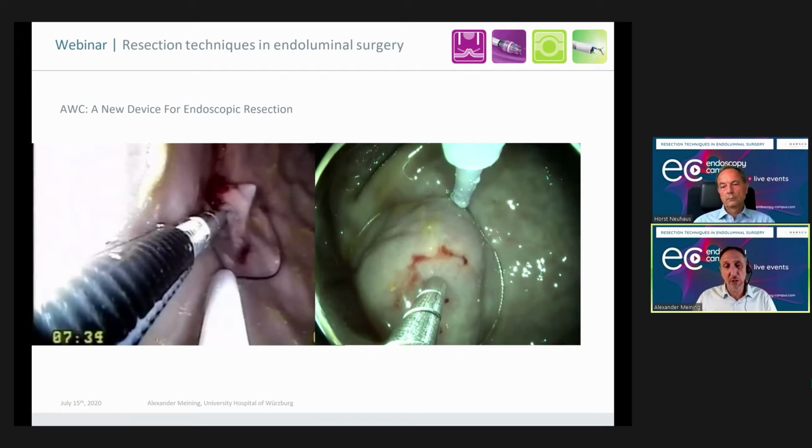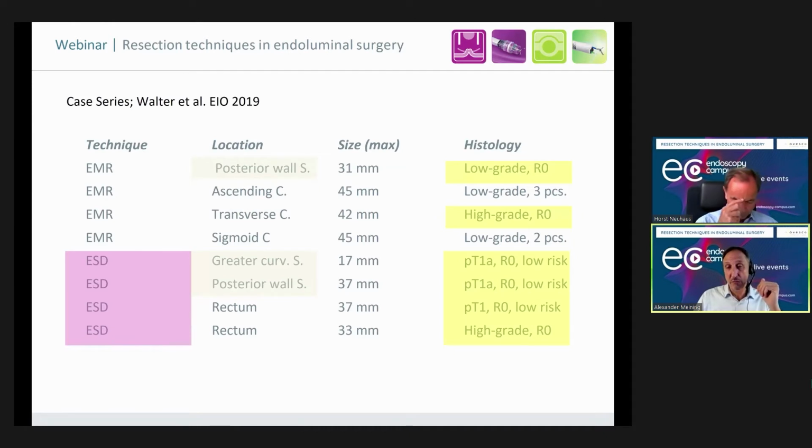So this is the concept of the device, and it has been on the market for, I think, 2 years now, but there's still limited experience with it. We also perform courses showing that technique. It has some advantages, but also some disadvantages. And maybe one advantage of that procedure, the so-called EMR plus, as I mentioned before, and I will show you a video later, is that you are able to have an en bloc resection of really large specimens of up to 45 millimeters, which is very big. These are patient data too, not animal data. These are patient data, case series.